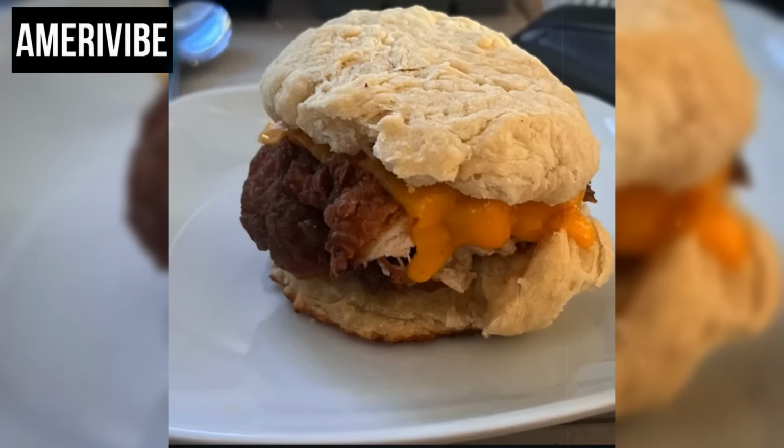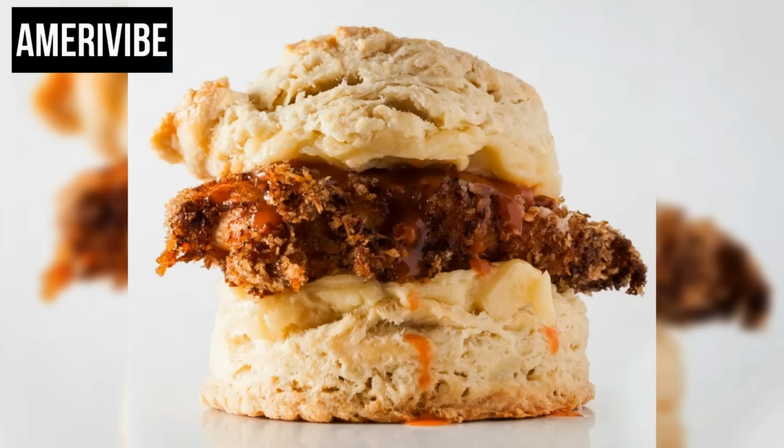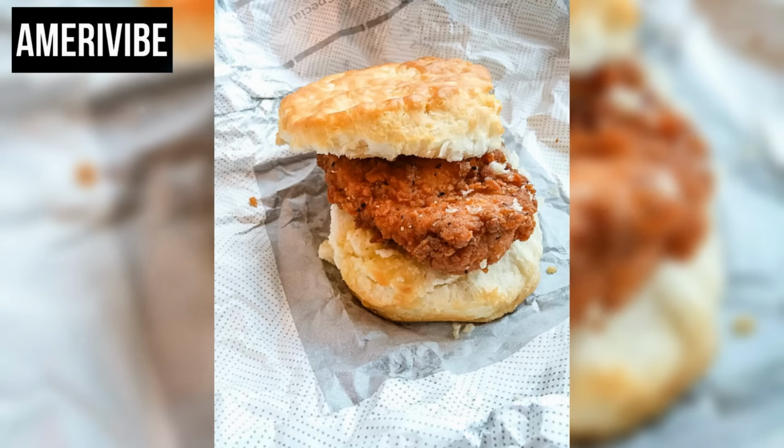Number 14. Fried chicken livers on a biscuit. Fried chicken livers on a biscuit is a Southern classic that brings together the rich, earthy flavor of chicken livers with the buttery, flaky texture of a homemade biscuit. Chicken livers have been a staple in Southern cuisine for generations, known for their affordability and intense flavor. When fried, these livers develop a crispy exterior while remaining tender and moist inside, offering a satisfying contrast in texture.